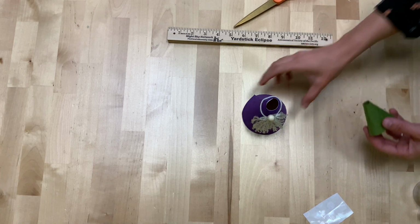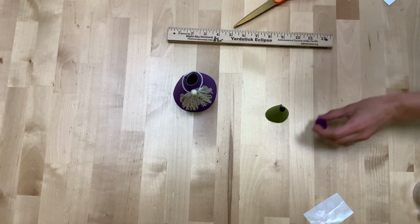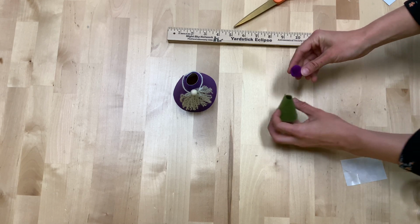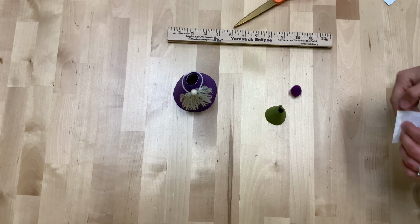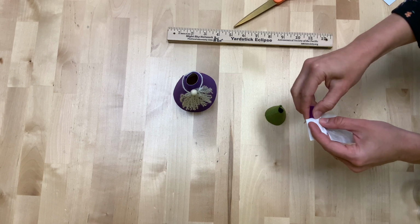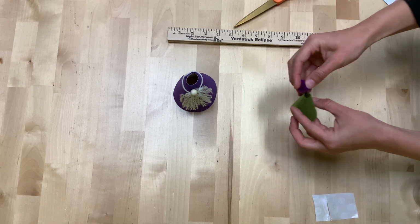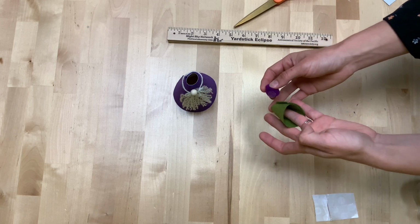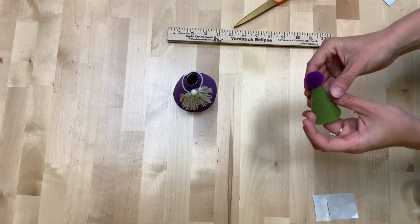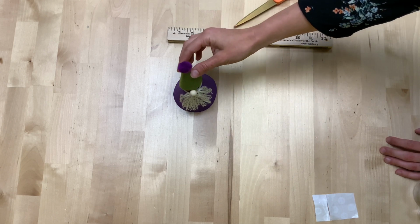All right, next, using another glue dot, we're going to take your gnome's hat and the pom-pom, and we're going to attach the pom-pom to the top of the hat. So we'll just take another glue dot, we'll stick it on the pom-pom. If you stick the pom-pom onto the glue dot and then kind of lift it up with your thumbnail, that works really well. And I'm going to stick my finger into here, and that way I can really make sure to press down so that my hat is secure. There we go. Now you can place your hat on your gnome.